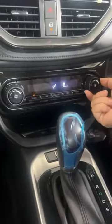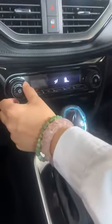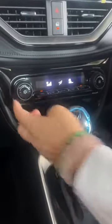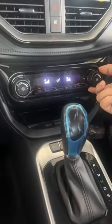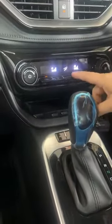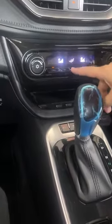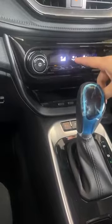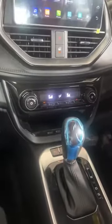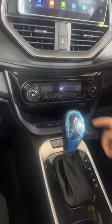On the aircon, control the fan, and this is to control the temperature. Of course, you need to on the aircon. Proton aircon is always the best, and it's always very cooling, even in hot weather like this. Of course, you can have the aircon mode facing to you for your leg only. You can even have the heat up here and the leg cool, and back to the face. To switch off the aircon, you just have to turn down the knob.